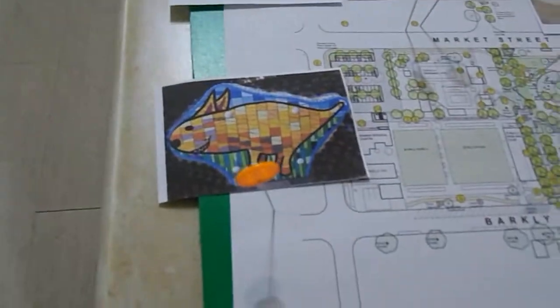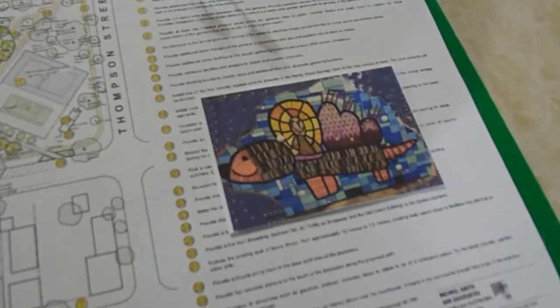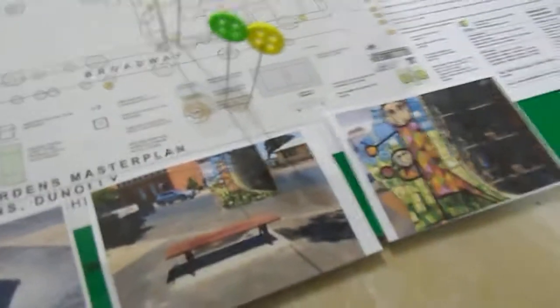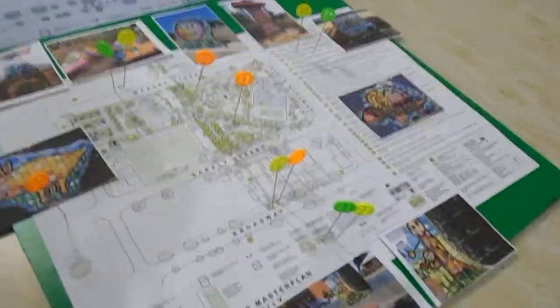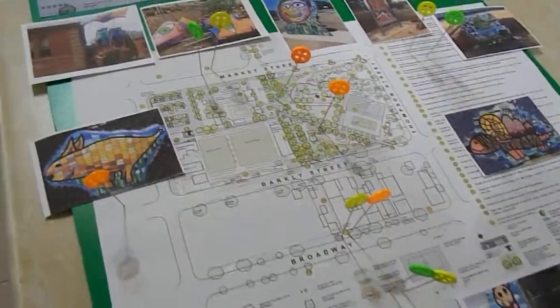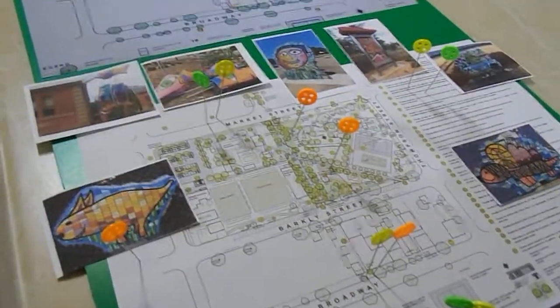And this one incorporates the mosaics, which are a fantastic community endeavour. These are huge. They're incredibly well put together. Unfortunately, they're all flaking, but this is not about that. So this original thing here is the original plan for Phillips Gardens. Originally, all the mosaics were to go in Phillips Gardens. There was a little bit of debate about that, but anyway, they got over it.